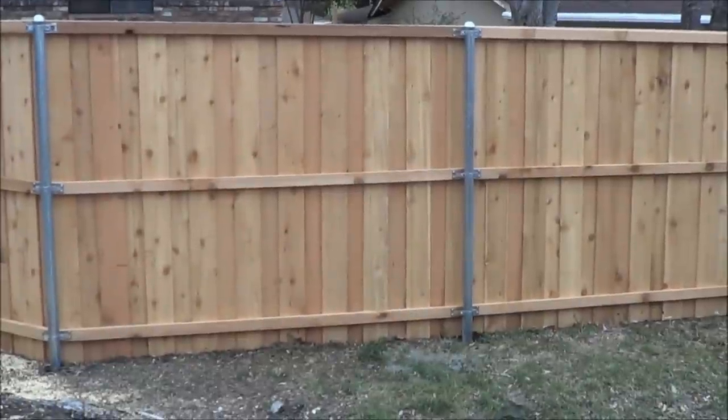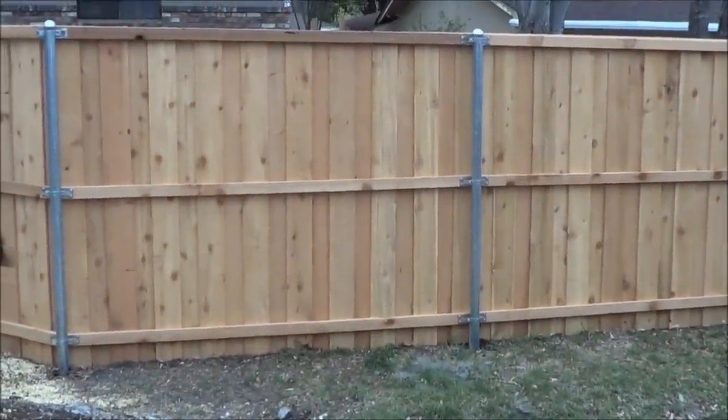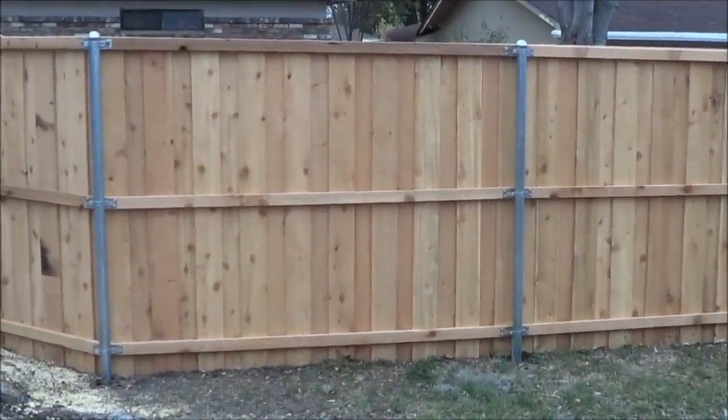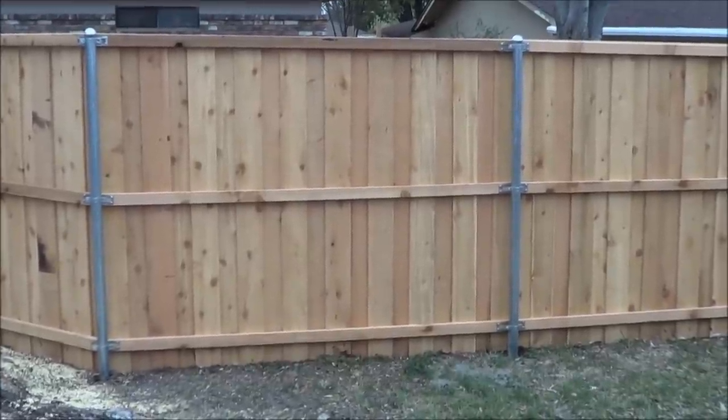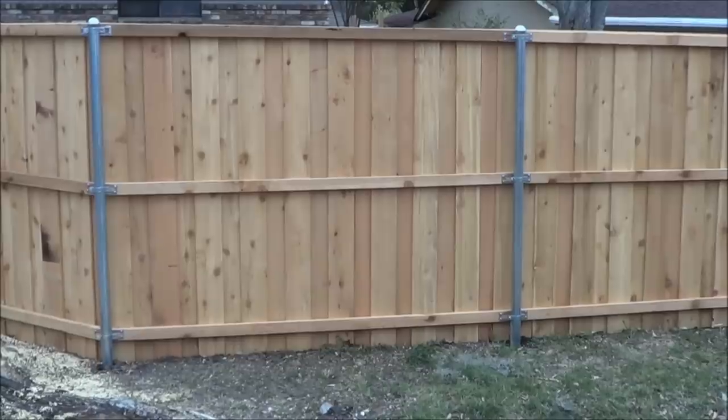Okay, so we've decided we are going to build a fence. No, what you're looking at is not our fence right now, unfortunately, but it will be in the future. Let's come look at what our project entails.